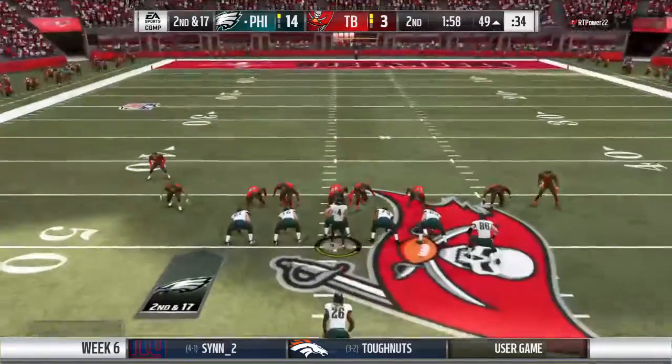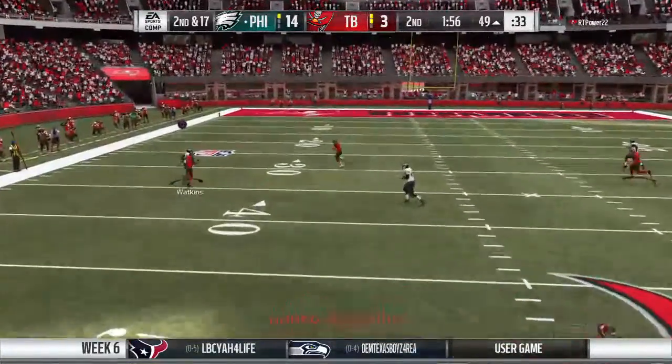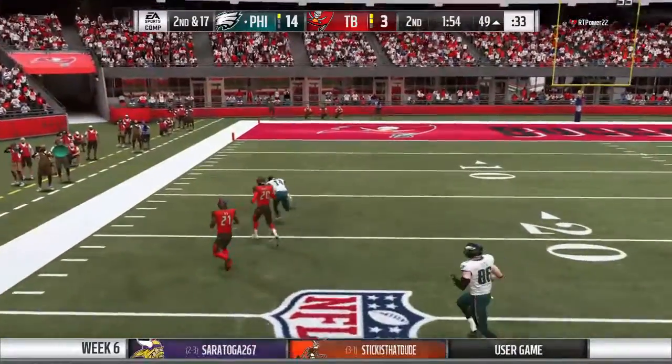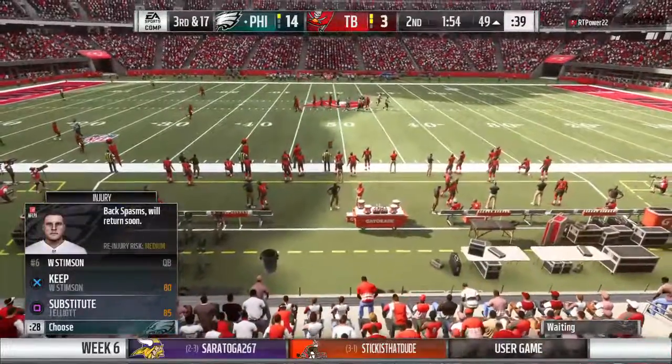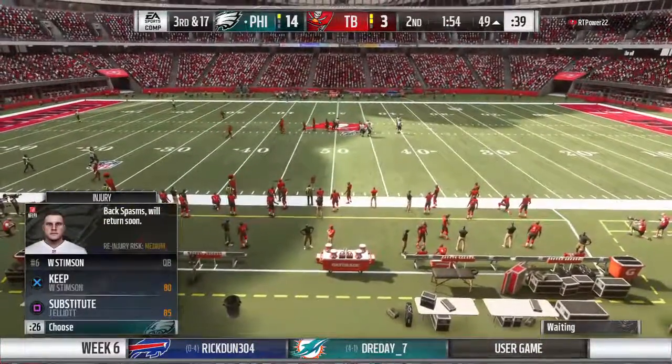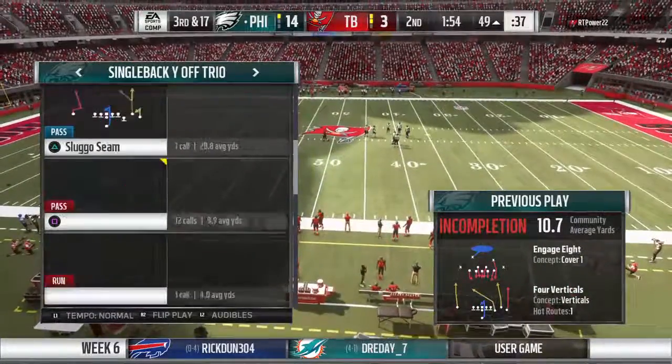Back to throw. Elliott. And incomplete here, so a little razzle-dazzle on that one, but they couldn't hook up, and it's 3rd down. Sammy Watkins, the intended receiver.